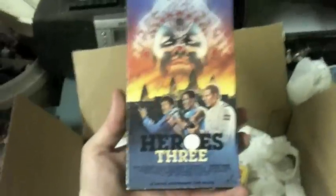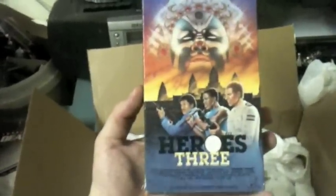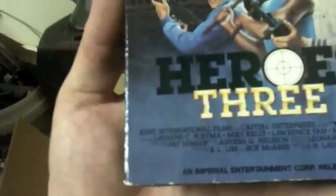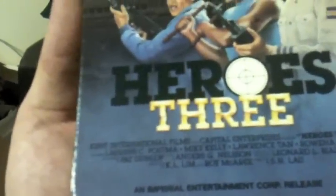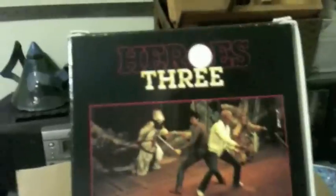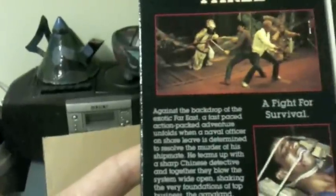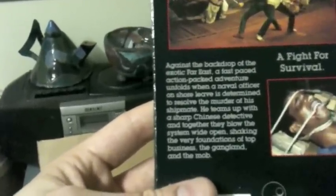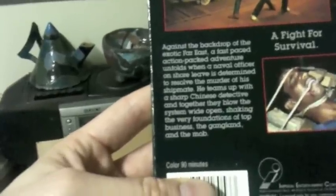And we're back. Heroes 3. A fight for survival. Man, this looks awesome. An Imperial Entertainment Corp release. Starring no one I recognize again. This looks fantastic. Against the backdrop of the exotic Far East, a fast-paced action-packed adventure unfolds when a naval officer on shore leave is determined to resolve the murder of his shipmate. Well, as you do. That's awesome. That really is awesome.